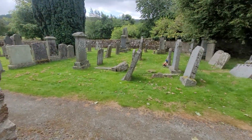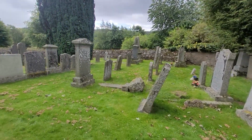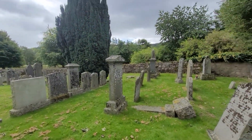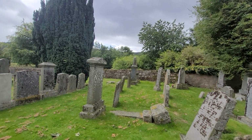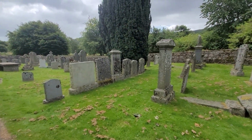So we'll move along, guys. See what we can see around here. I mean, it's idyllic. It's beautiful. Royal Deeside, yeah. So we're not that far away from Balmoral.